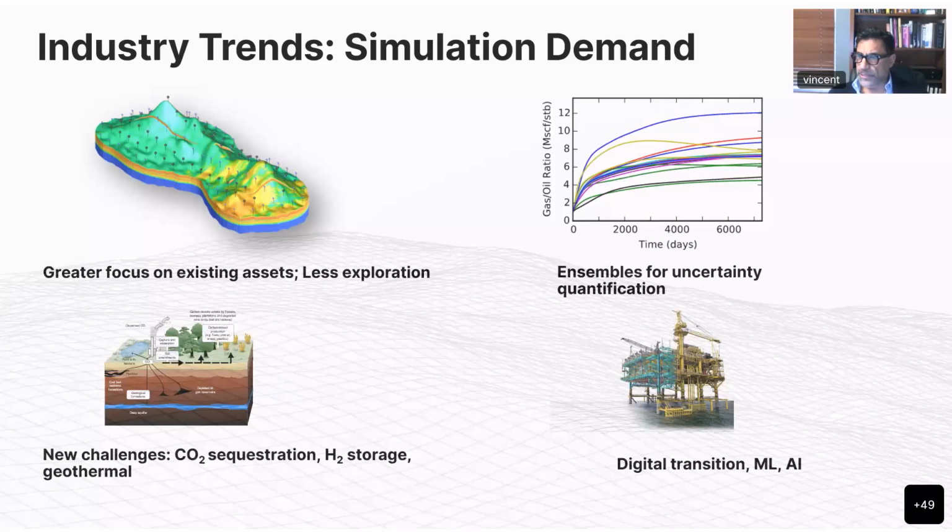The third thing I want to point to, which I think is of interest to this group, is the new challenges coming to the industry from attempts to simulate CO2 sequestration, hydrogen storage, geothermal, and other so-called green technologies. Generally, these require finer resolution grids and also additional physics, which will increase the demand for computational intensity.